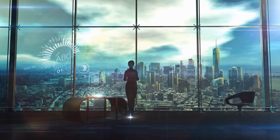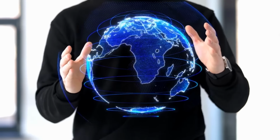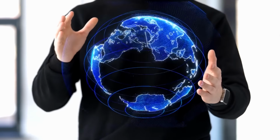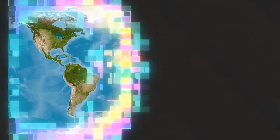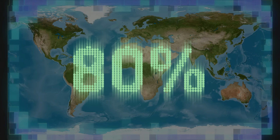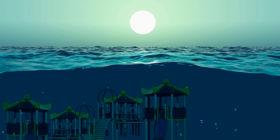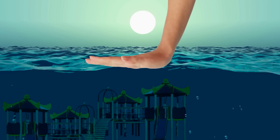Ever wonder why, despite all our advancements in technology and science, there's a vast expanse of our own planet that we barely know about? Believe it or not, over 80% of our oceans remain uncharted territory. It's as if we've got this massive aquatic playground in our backyard and we've barely scratched the surface.